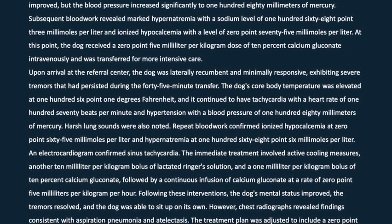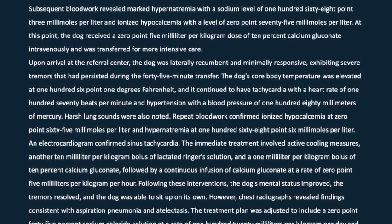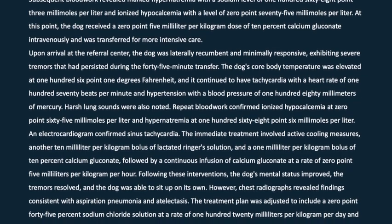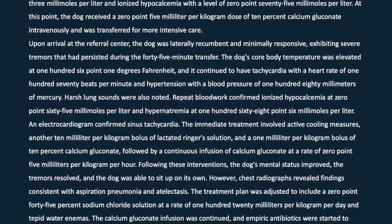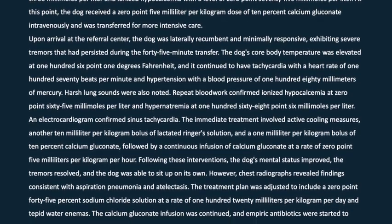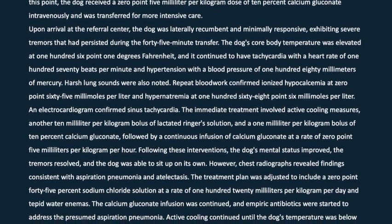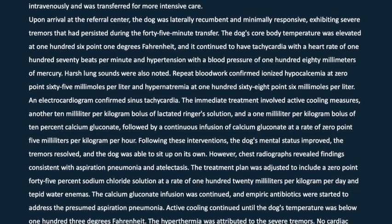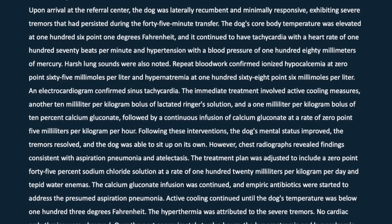The dog's core body temperature was elevated at 106.1 degrees Fahrenheit, and it continued to have tachycardia with a heart rate of 170 beats per minute and hypertension with a blood pressure of 180 mm of mercury. Harsh lung sounds were also noted. Repeat blood work confirmed ionized hypocalcemia at 0.65 millimoles per liter and hypernatremia at 168.6 millimoles per liter. An electrocardiogram confirmed sinus tachycardia.